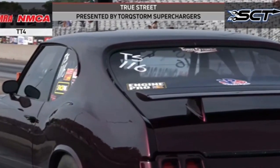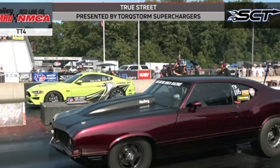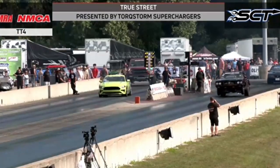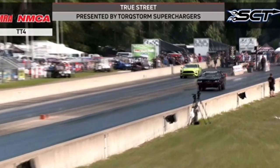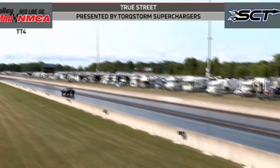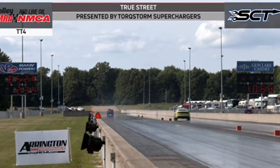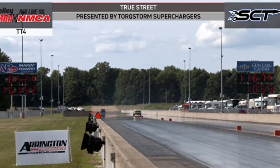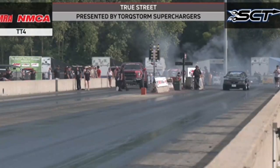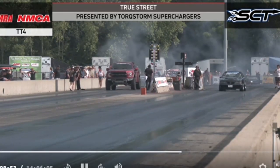Okay, left lane is Scott Oshinsky. Anthony Yeager in the right lane. Scott in an Olds Cutlass runs through 852 at 161.52 miles an hour. The right lane went 1167 at 103.